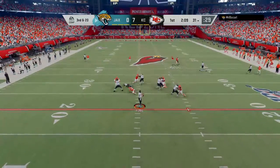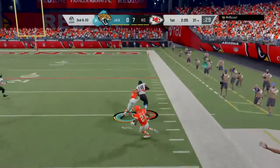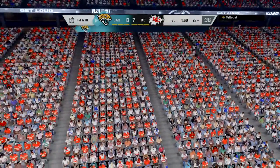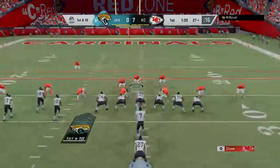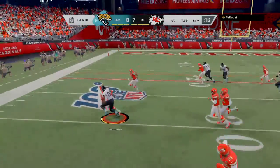He'll drop to throw. And able to find Conley. And they finally do get him, but not before he reaches the 27. It's a big play for the Jaguars. 42 yards. So now then, the big play has him all the way inside the 30 now, 1st and 10.